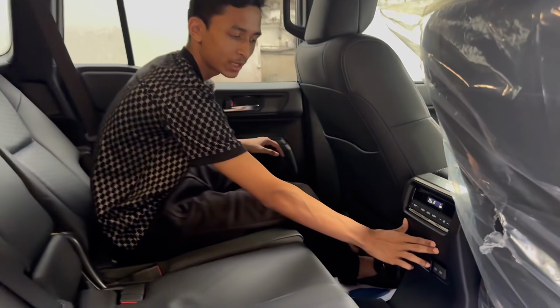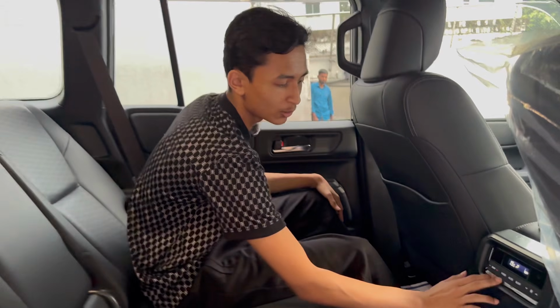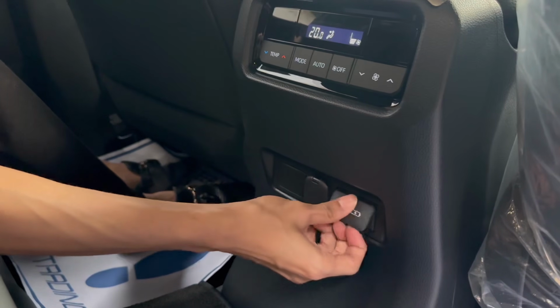Before, the AC vents were here, but now the AC vents are up here. That's actually good because you can kind of feel the air in your face a little more. But you have a one-zone climate control now. That's how you can control it. You have a power outlet and two USB-C type ports.